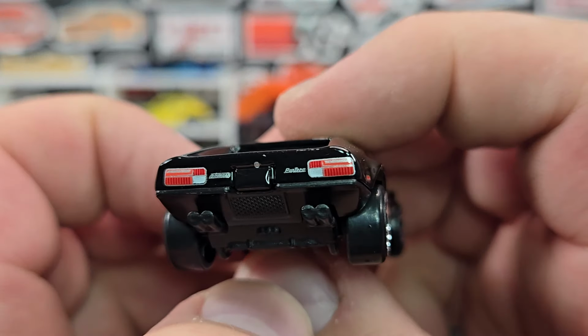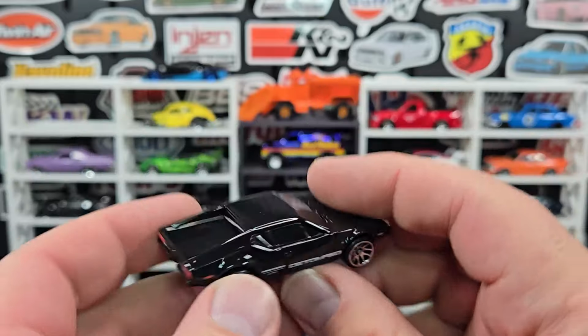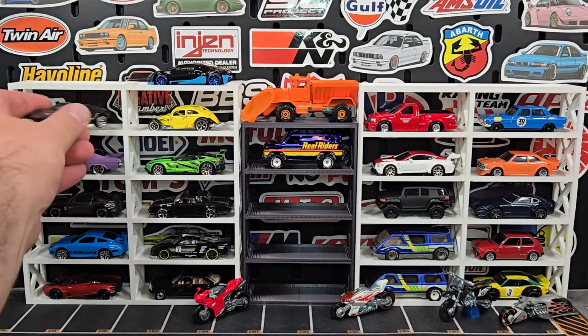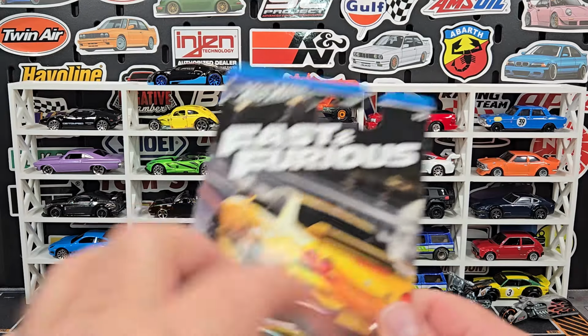Taillight prints done up as well. I really like it. I really like it a lot. I love this casting. I think this casting is absolutely fantastic. A lot of people don't like it, but I think that Di Tommaso is very, very cool.